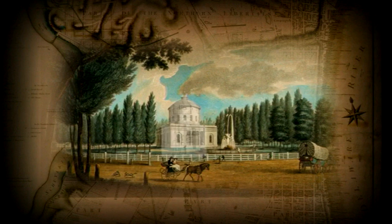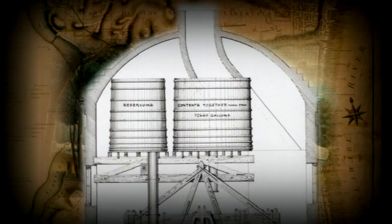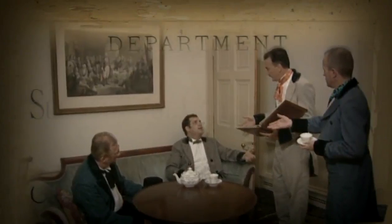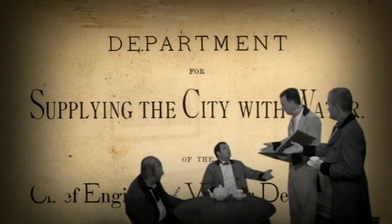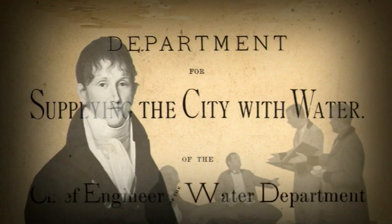Although the use of steam engines to pump water from the Schuylkill River was revolutionary, the water storage tanks could not hold enough water to keep up with the demand. The watering committee, charged with providing the city's water, needed new ideas and technologies to deliver water for the city's ever-growing population. They assigned the project to a very talented young engineer, Frederick Graff.